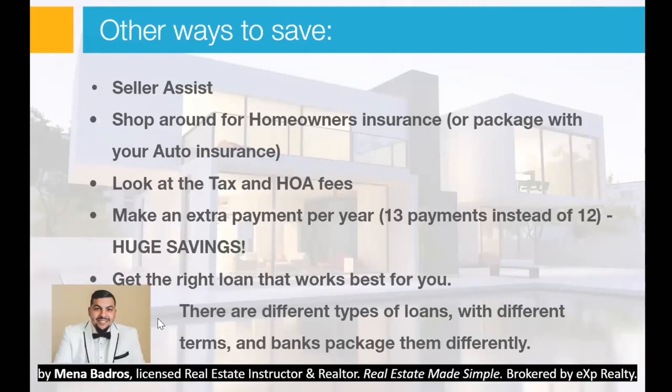One is seller assist. So seller assist is money that the seller gives you at the closing table. So it is money that the seller contributes towards your closing cost. So that's basically less money that you have to bring to closing and less money that you have to pay as far as your initial cost.